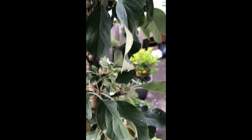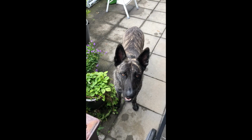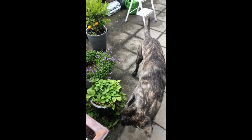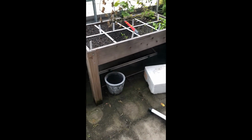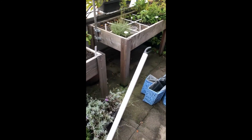And guess who loves our apples? Yes, he does. And every single one that goes on the ground, he picks it up, brings it to me, and presumes I'm going to cut it for him and he is allowed to eat it. So that is very cute.